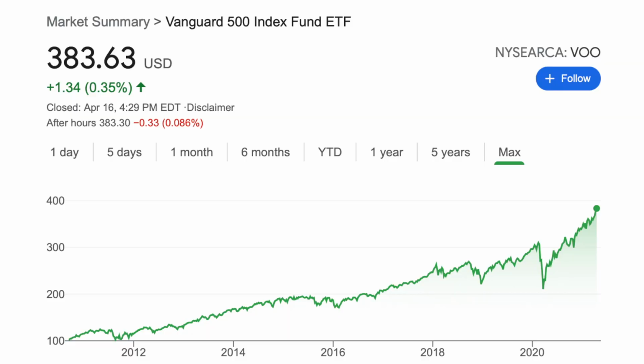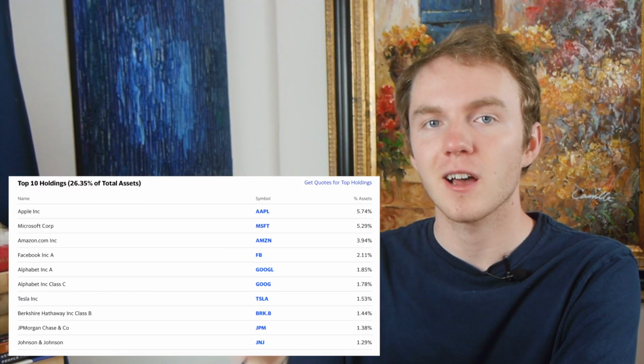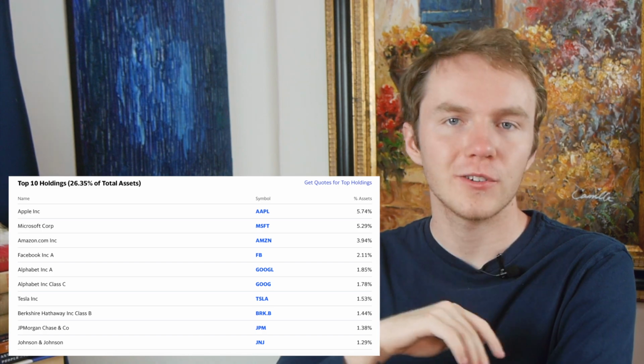The next fund that you should have in your portfolio is VOO. VOO is Vanguard's S&P 500 index fund. Hold up, what's the S&P 500? The S&P 500 is a collection of the top 500 companies within the US. This collection changes every now and then as companies rise and fall, but for the most part it stays the same over time. This is because the most successful companies in the US are usually in it for the long run. VOO holds the best companies in the US, so that'll be companies like Amazon, Apple, Tesla, and 497 more.